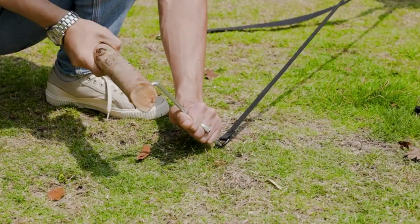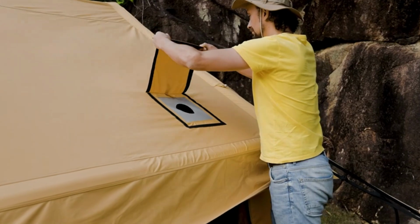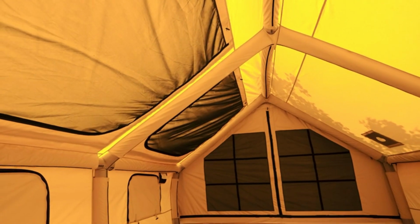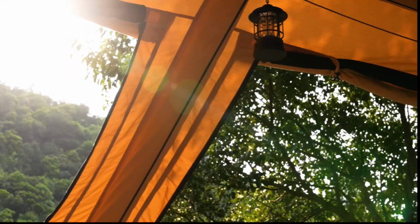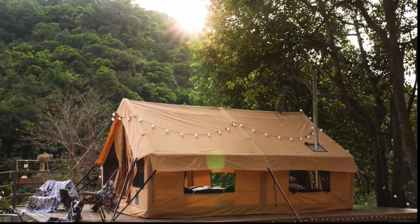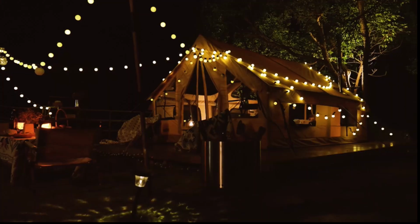Gather the gang inside with room for queen beds plus gear storage thanks to near-vertical walls. Install a stovepipe through the insulated stove hole to warm the spacious interior on chillier nights. When your adventure ends, the Panda Air packs small for travels to the next scenic campsite or family gathering.